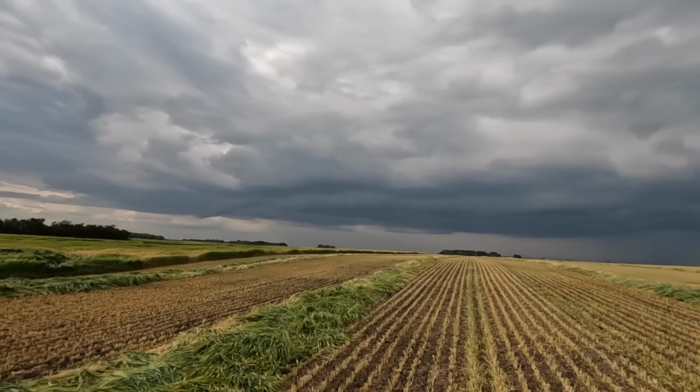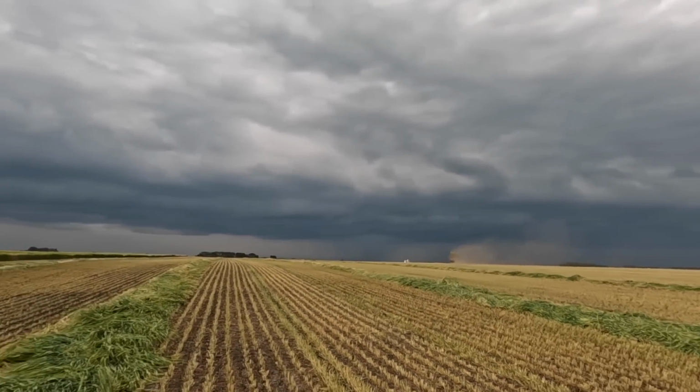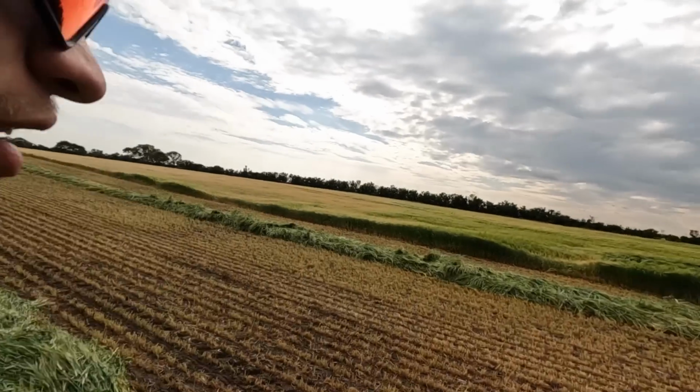We keep getting these thunderstorms just going right past us for the last couple days. We've been pretty lucky so far. Hopefully it doesn't stop us. We needed those 2 to 3 weeks ago.